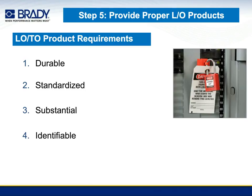Finally, these products need to be identifiable. So in the case of locks and tags, you have to clearly identify the employee who applied it, and tags should also warn of the hazardous conditions. So for virtually every lockout situation, locks themselves are used.